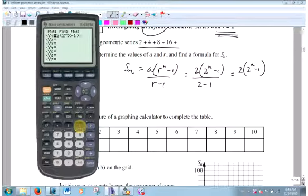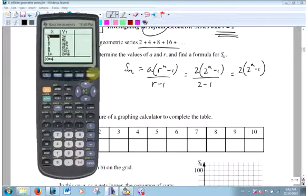Okay? We want the table. Second function, graph button says table, and I don't want to write all these down. Let's just have a look. That goes up to 10. If I want to make this number bigger, okay, what happens? My question is, does it look like it converges upon some value? Definitely not. Okay? The bigger n is, the bigger the sum is. 1 to the exponent of 6, that's what that says. Okay?